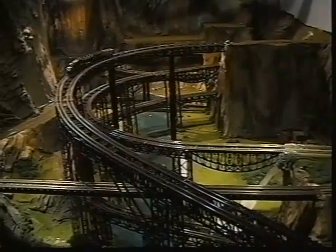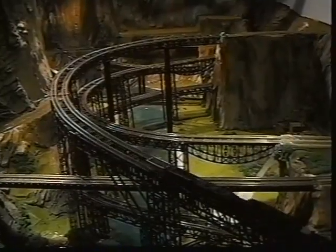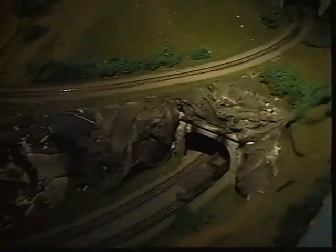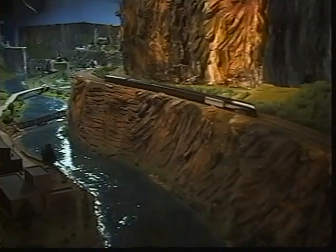Multi-level, double-track bridges are the highlight of the Iron Valley area. Near Iron Valley, you can look straight down 2 different canyons.